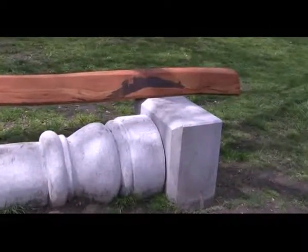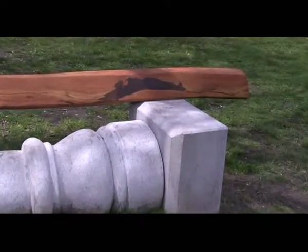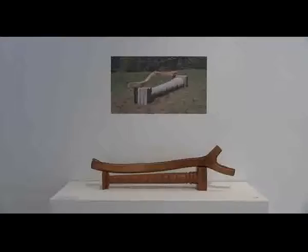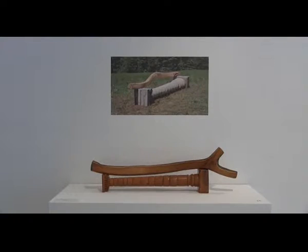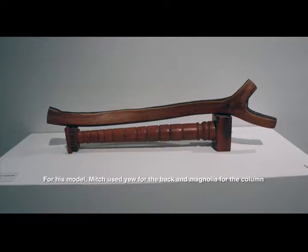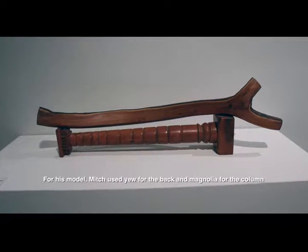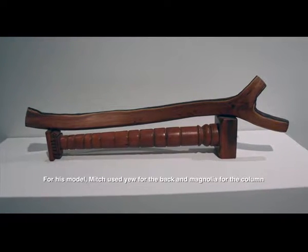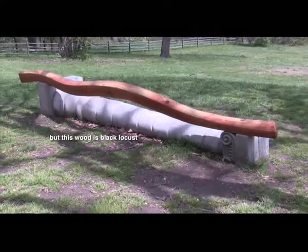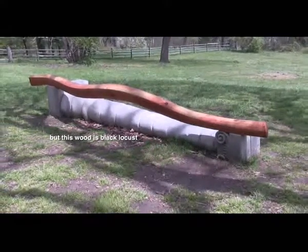Is the wood from one of the felled trees? This wood is not. This wood is black locust, which is native to Kentucky, spread up to New England in the 18th century or so. It was brought up for use as fence posts and in shipbuilding because it's so rot resistant that it was a very popular wood in construction outdoors. That's why I used it as well. It lasts a really long time.